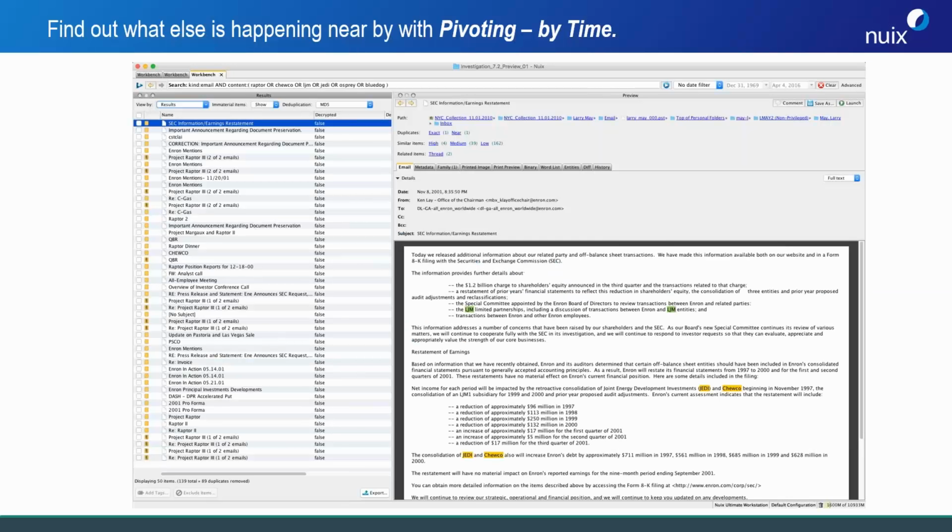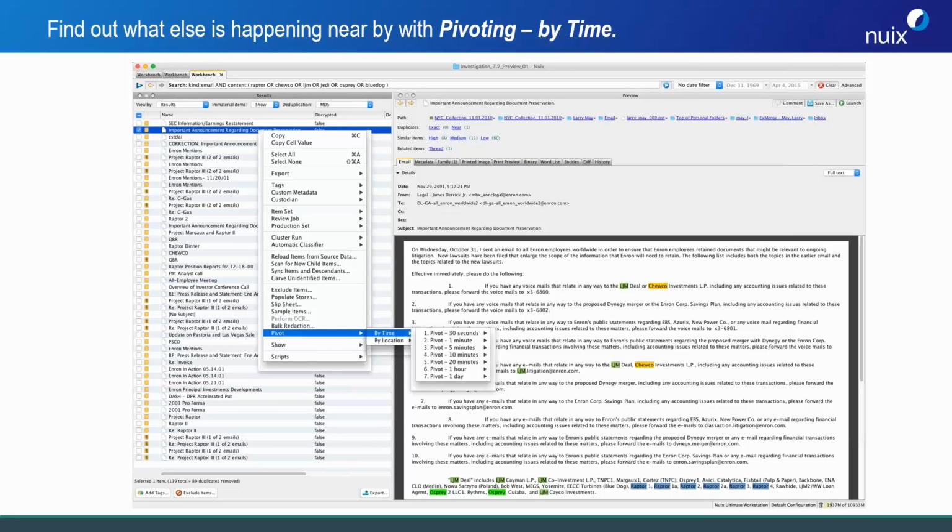The pivoting feature is quite exciting, and I think it allows all our users to have the best analytics at their fingertips. The pivoting feature essentially works on the principle that if you isolate a particular incident inside your data set, and in this particular screenshot it's an email, that email is of interest. Essentially, you want to find out what else has occurred around the time this email was sent. So you can now pivot by time.